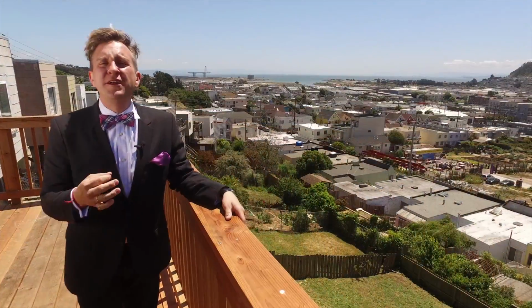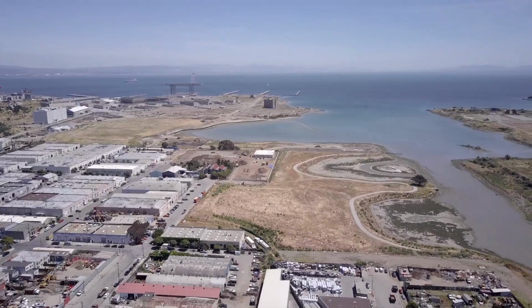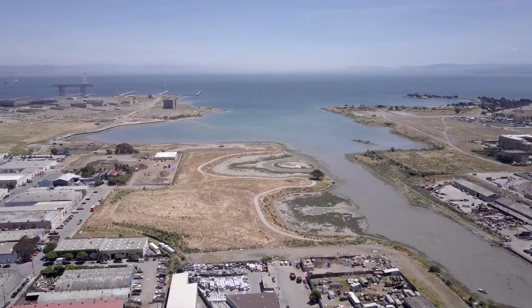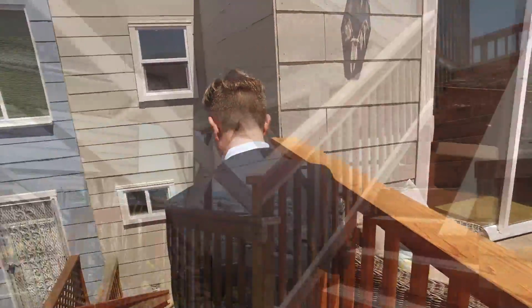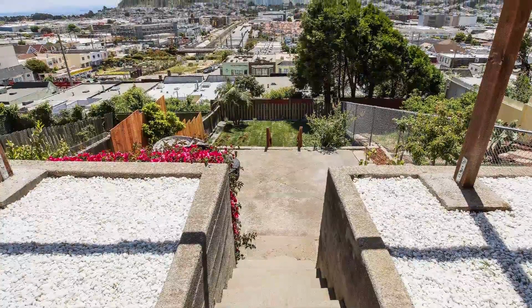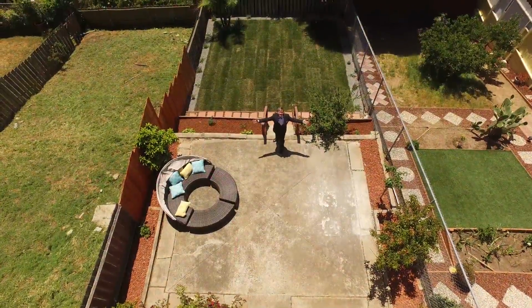A view of one of America's largest developments in any major city in the last 70 years. We have the Shipyard and Candlestick developments right behind us, and in the next 10 years, you won't even recognize what is going in there. The deck is certainly a great place to hang out, but wait till you see the backyard. How about this for a backyard? 3 levels of outdoor pleasure. Amazing.